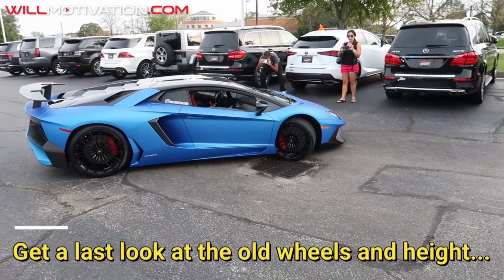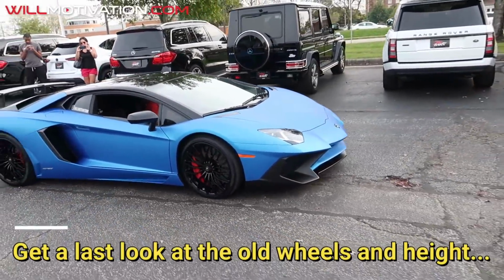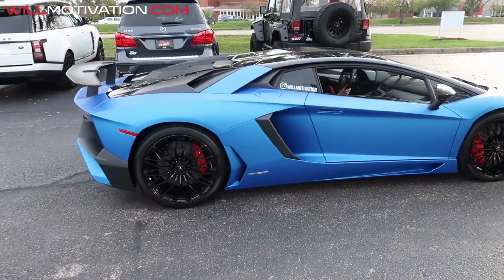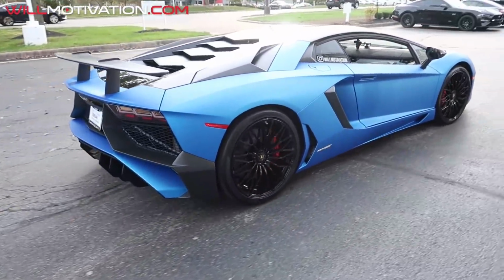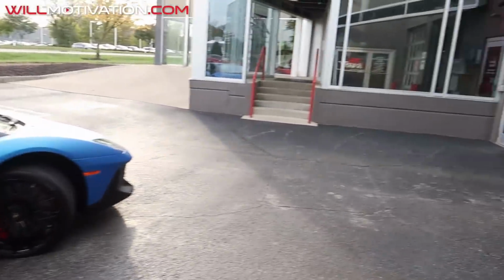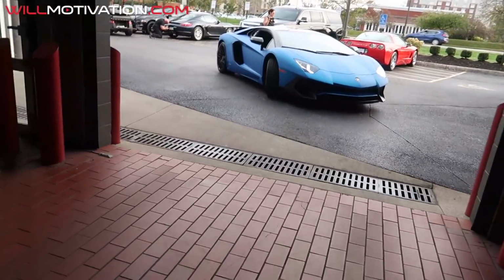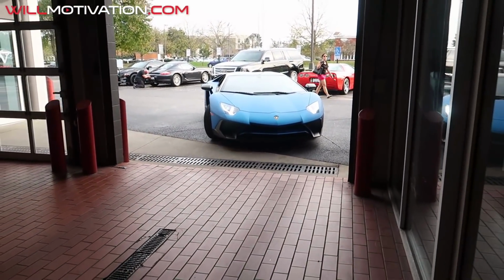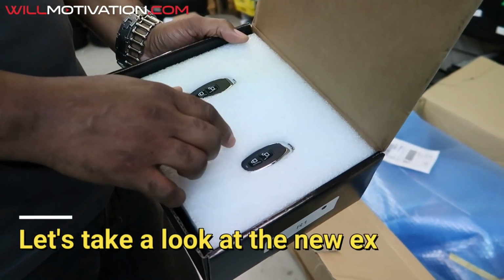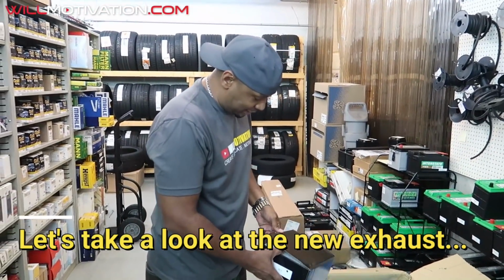Let's just enjoy this beauty shot right here. The wrap on the SV. Yeah. So it's got down pipes, and of course a legendary setup for the mufflers.